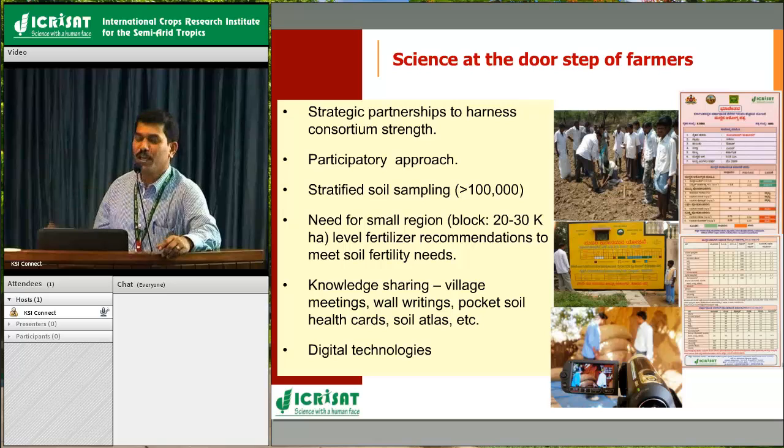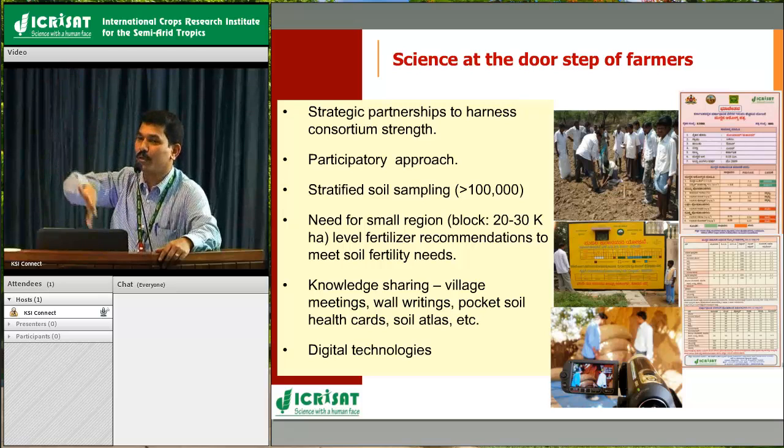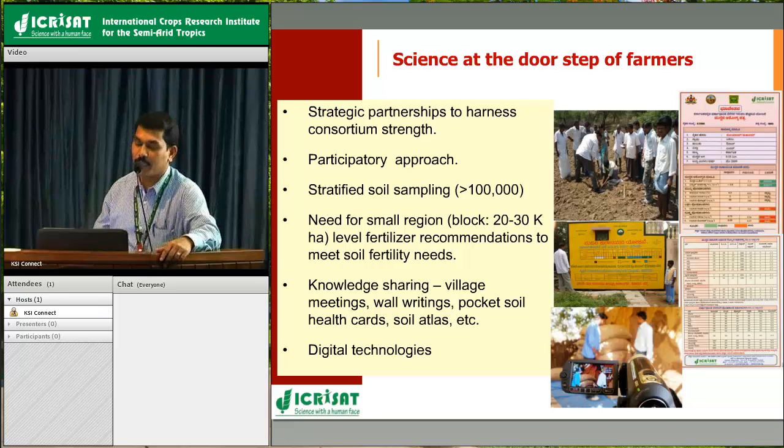And then there was a need for small region-wise fertilizer recommendation, because the earlier fertilizer recommendation was at the district level. That may not be applicable at the regional or block level. Therefore, in this initiative, we devised a strategy to recommend at the block level, that is the taluka level, consisting of almost 20 to 30,000 hectares. That's how farmers can be given very demand-driven knowledge, so that they can apply the right kind of fertilizer or micronutrients, improve their productivity, and enhance their income.